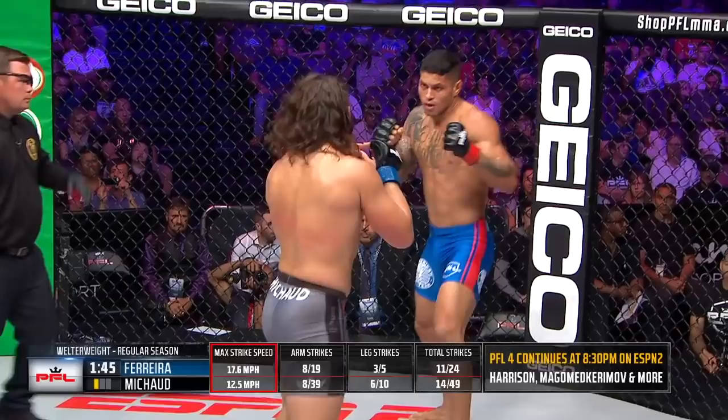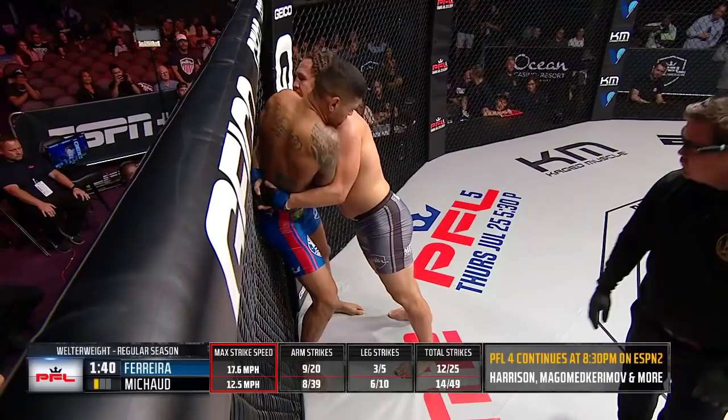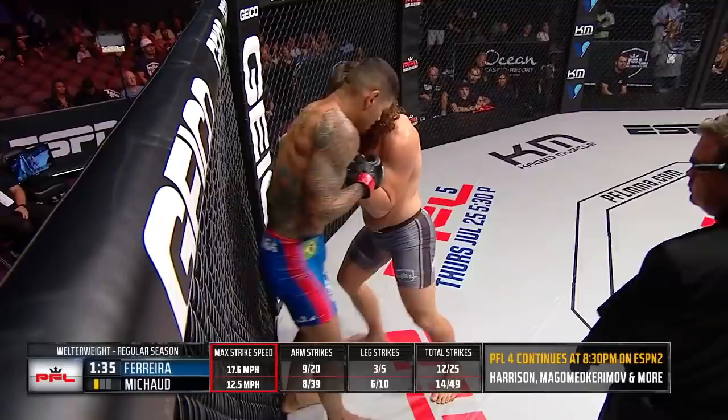Another right hand lands for Ferreira. Michaud pushes him against the cage. They're fighting like, you mad or not? I think the answer is yes, man.